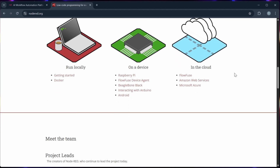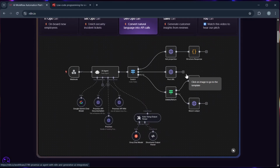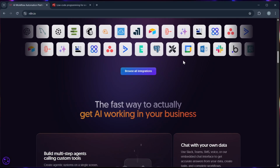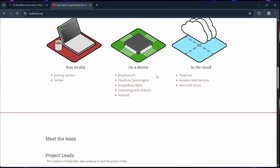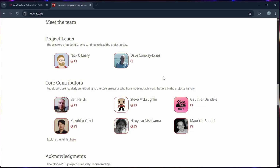Next is their ease of use. N8N provides a clean interface with ready-to-use nodes, making it beginner-friendly for non-coders. On the other hand, Node-RED uses a visual programming approach as well, but can feel more technical, especially when dealing with devices or custom logic.